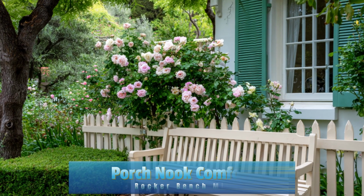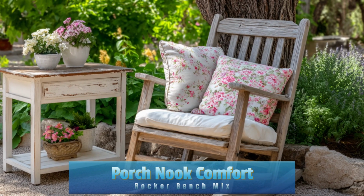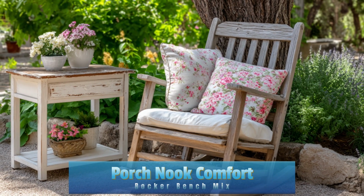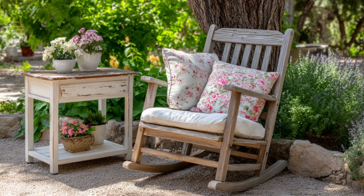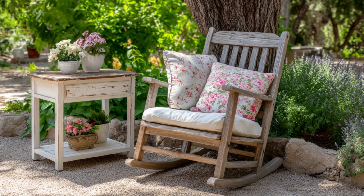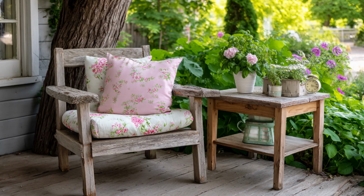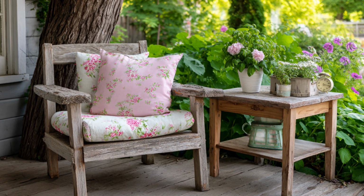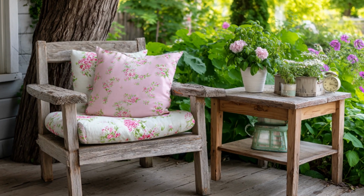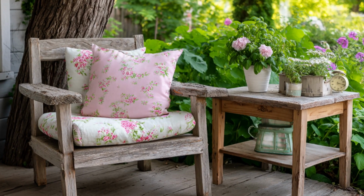Seating in a Granny Chic garden is more than just a place to sit. It's a statement of comfort and heritage. Picture a weathered wooden rocker beside a small bench layered with floral cushions, nestled under the shade of a tree or pergola. This nook invites quiet reflection, reading, or sharing tea with a friend, making it the heart of your garden's hospitality.